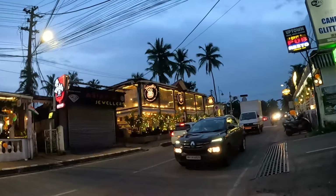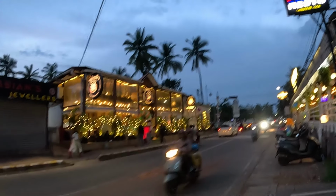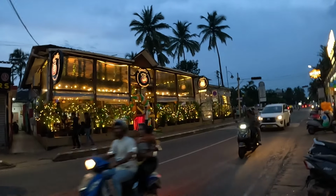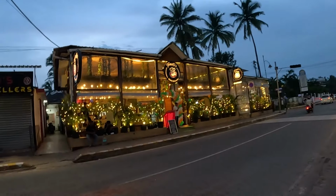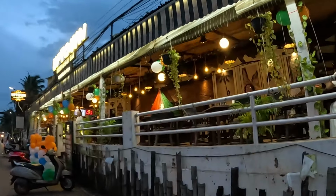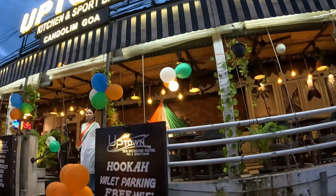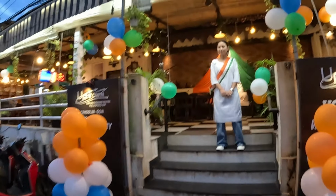Tomato, again on the left there, Tomato's Garden, Kitchen and Bar. That is one of India's biggest chains, I think, of food organisations. They operate like a takeaway delivery service, like Deliveroo. But they also, there she is, she's sat at the table now. And this is Uptown Kitchen and Sport Bar, Candolim. Valet parking, free Wi-Fi, live music, and all the balloons around.